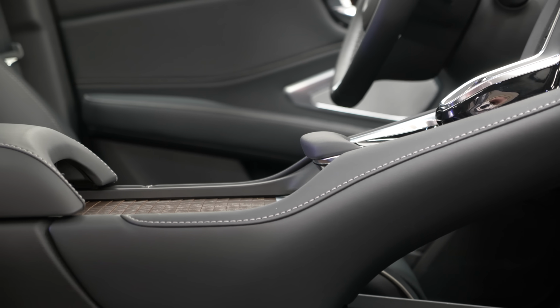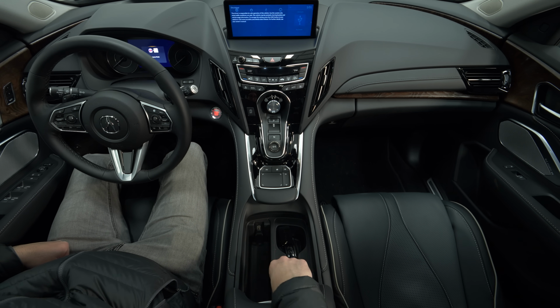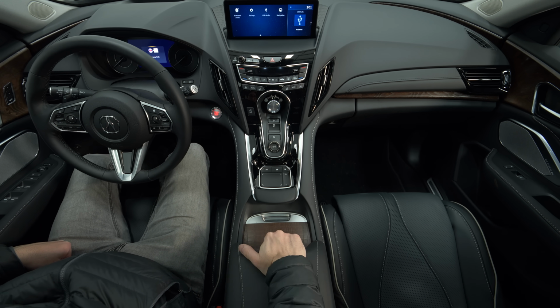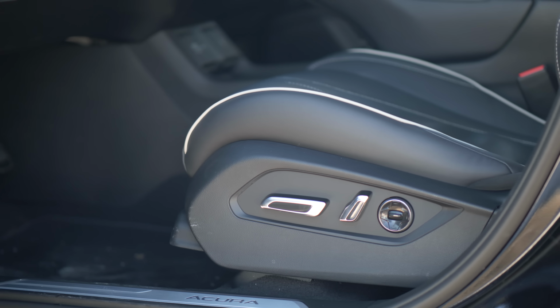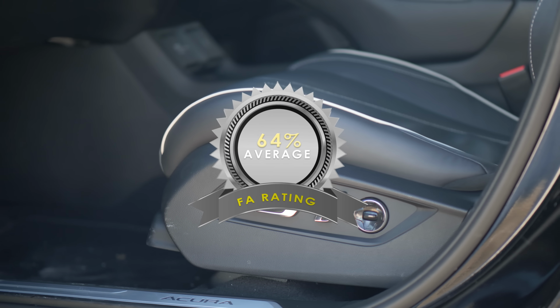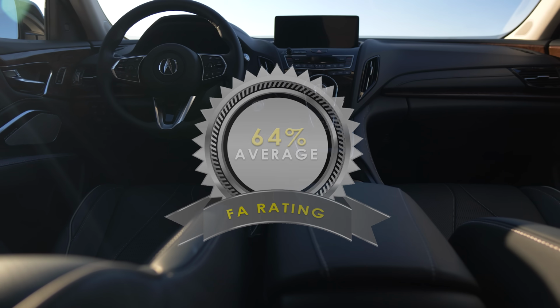Your sliding center space here is good because your armrest moves forward and back, which a lot of cars are fixed, so you can get more comfortable in here. If you get closer to the steering wheel, at least you can move your armrest with you. Everything is padded perfectly in here for your knees, your arms. It just feels like a great high-quality space.